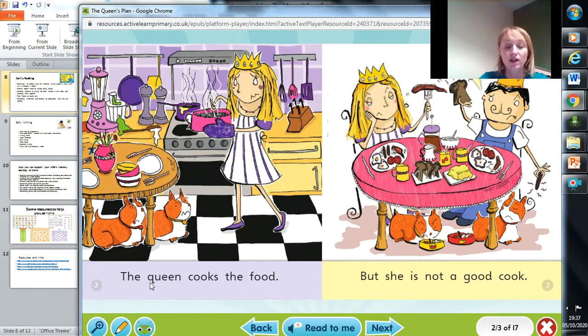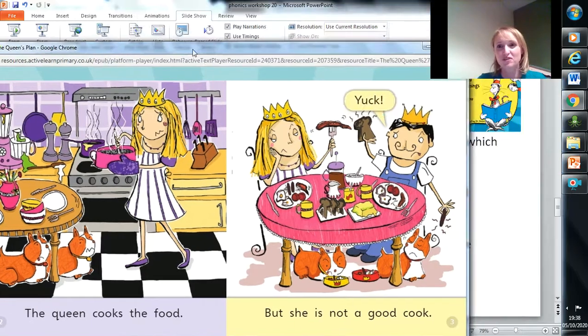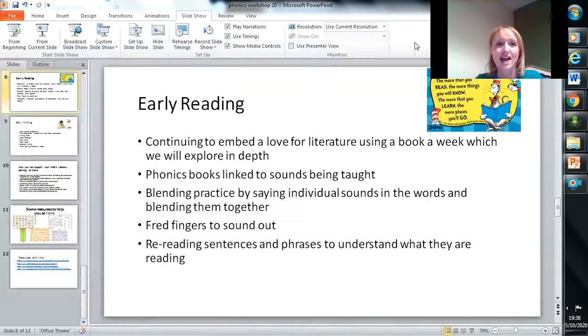So your child will say the sounds, queen, and hopefully they'll begin to start blending that together to hear the word queen. But the more we say it with them, the quicker they will pick it up. And I always encourage the children to re-say the phrase once they've decoded it. So the queen cooks the food. So they're repeating that, and that's where that comprehension comes in and that understanding as well. So I think the books are wonderful that we use in school, so I'm hoping that you're enjoying them as well at home.